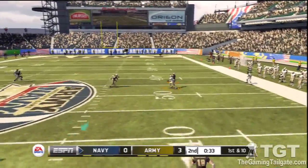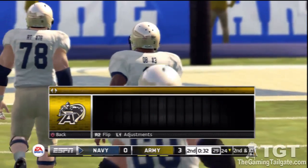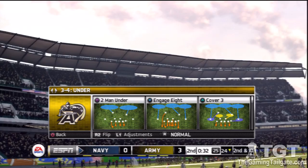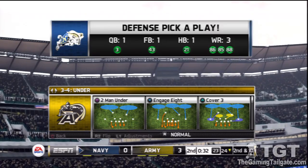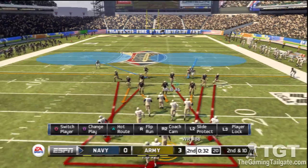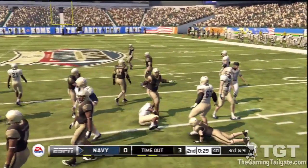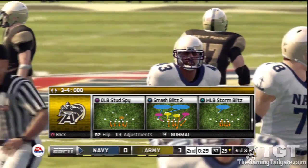He drops back. Going deep. Dropped. Not a great throw by the quarterback, but to be fair, that was pretty good coverage. From their own 24-yard line, it's second down. They'll bring him down at about the 25-yard line. Army just took their first time out. That'll make it third and nine.